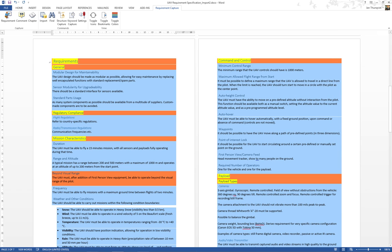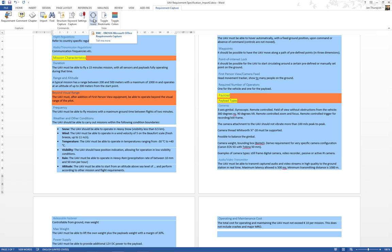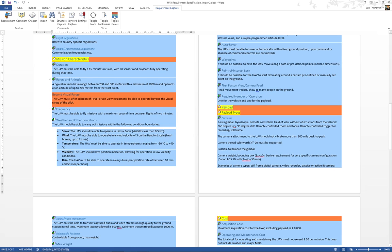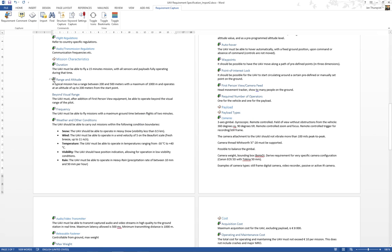So the system will keep track of the chapters, comments, and requirements here. Once you have imported this into Enovia, information will be brought back to the document. So you will have links into your Enovia web application. So by clicking, I can go to the imported definition of this requirement and, for instance, follow its progress and evolution moving forward.